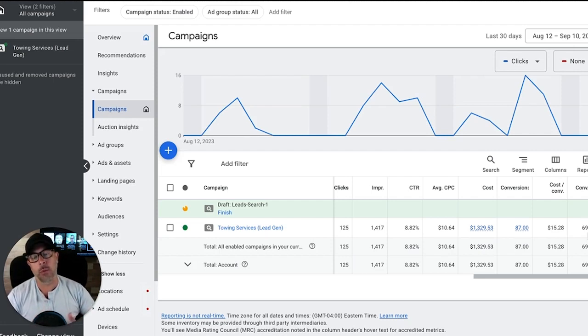It doesn't matter what market you're in. This works, and it's rinse and repeatable. And you can see his search impression share is only 51%, which means he's only hitting half of the market. So he has another 50% to grow to easily double this lead volume once we increase that budget and start scaling here. So if we go into the campaign, check this out.